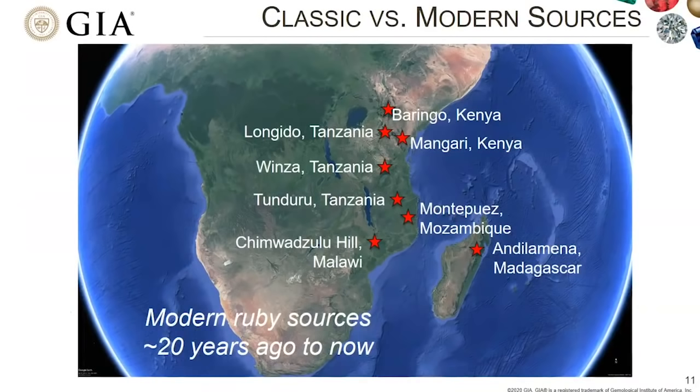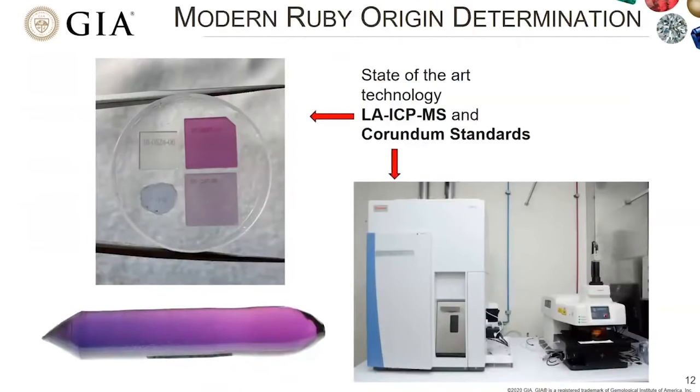Now, like I said, this makes it more difficult because all of a sudden you have to consider multiple new options for origin for a ruby that you're trying to determine. However, maybe it's not so much of a problem, right? Because as we saw previously, the state-of-the-art technology might actually give us some options for identifying stones from these new deposits, by having multiple data sets to work with.